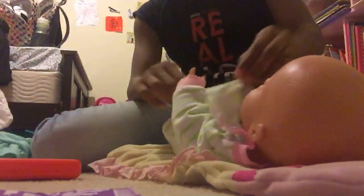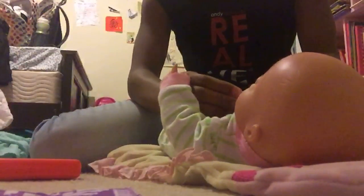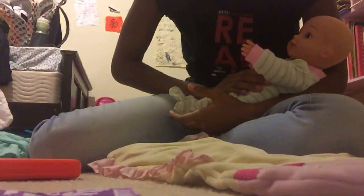There we go. Done and done. Now, we button it up. Oh, she's so cute in this. It's humongous on her, but it's still so adorable. Look. They usually puke a lot and don't eat as much, so it's a dead giveaway that they're sick.